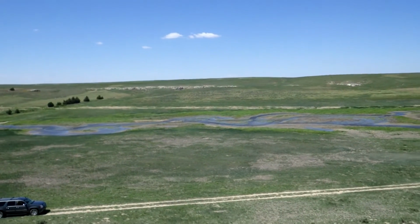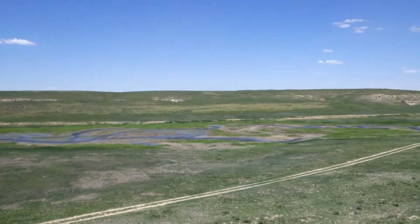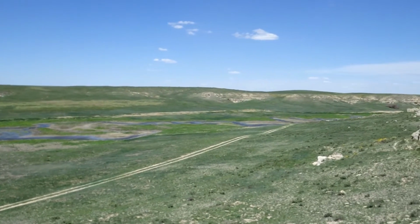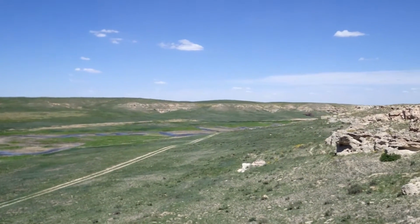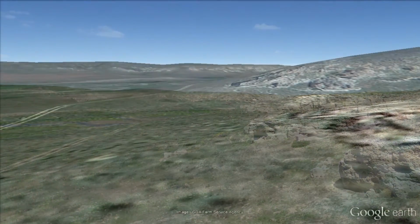As the camera pans from south to north, the augmentation pipe outlet is obscured by the bluff to the north, but would be a little less than a mile north from the location of this video. Next, we'll move to the hatchery.